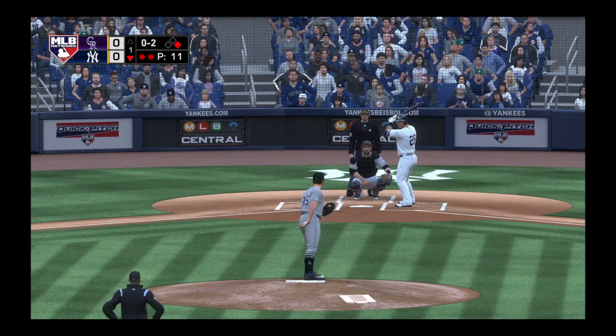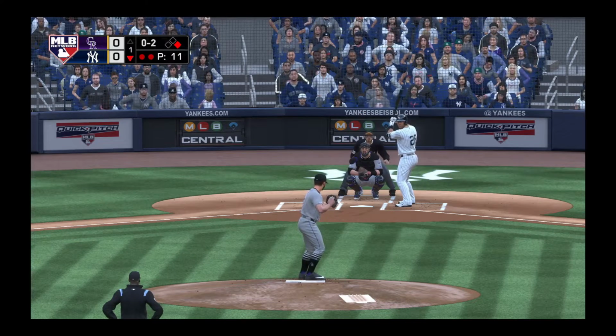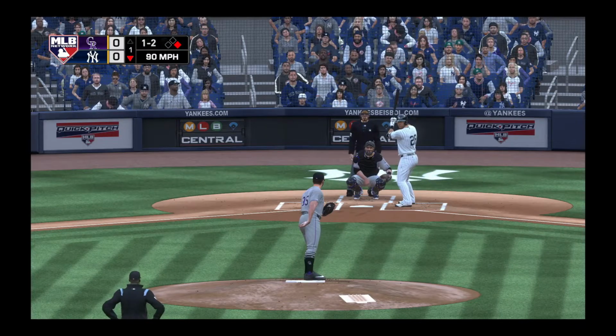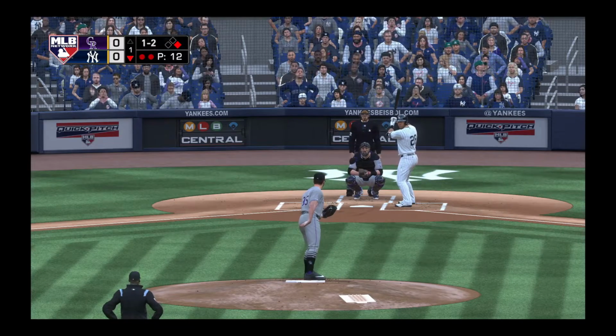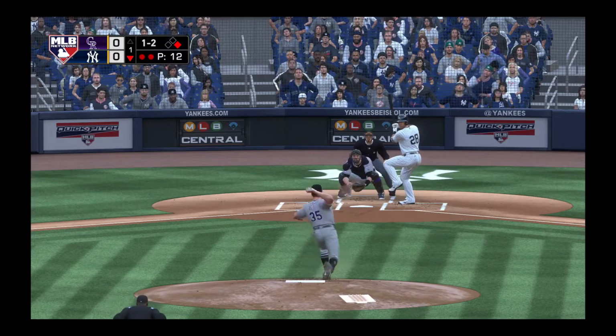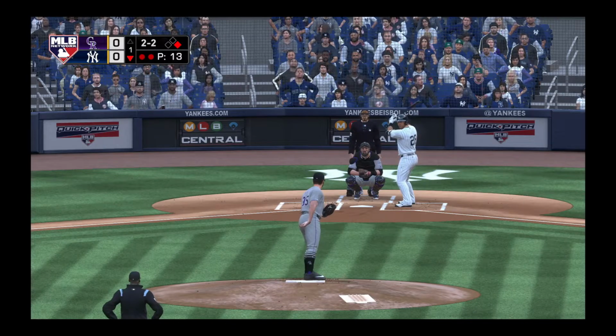Fouled off. Romine could very well be a member of the All-Star team for the American League this year, as he ranks second in the league amongst catchers in fan balloting. Yeah, and he's been having an excellent season to date, making a push towards that All-Star game. Hey, fans, get out there and vote. This guy sits in second place, but I'm sure he'd like to be named starter. Count even at 2-2.